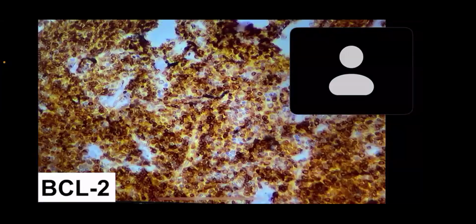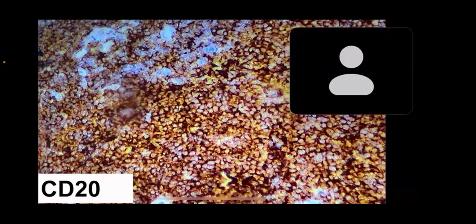The other thing is the CD20 is brighter than I would like to see in small lymphocytic lymphoma. But I have seen many cases of CLL with a strong CD20 positivity. I know it should be dim, but I have seen it before. So without CD5, we cannot really make the diagnosis with confidence, because the bone marrow was negative.